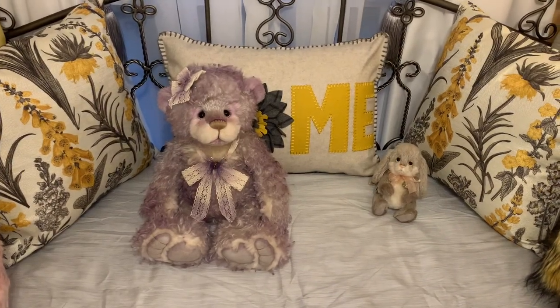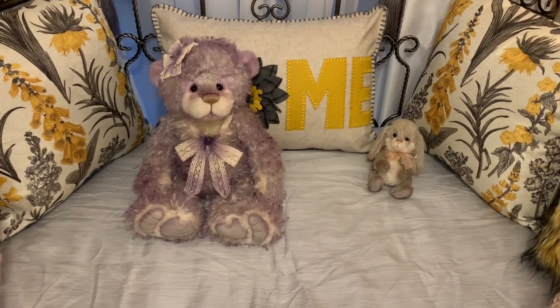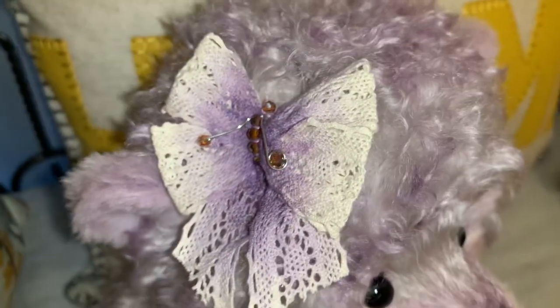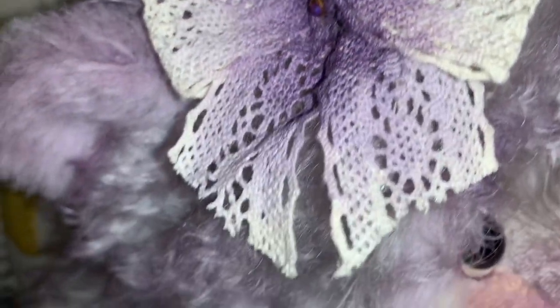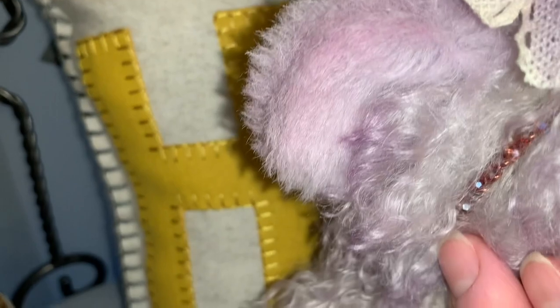Okay guys, so here is Madam Butterfly and Lea on the day bed, looking so cute. And let me give you guys an up close and personal look of Madam Butterfly again. There is her beautiful butterfly bow in her hair. The jewelry is just so pretty on these. Like, I just can't get over how pretty it is. I don't know if you can see that. It goes all the way down. Her butterfly tail goes all the way down.